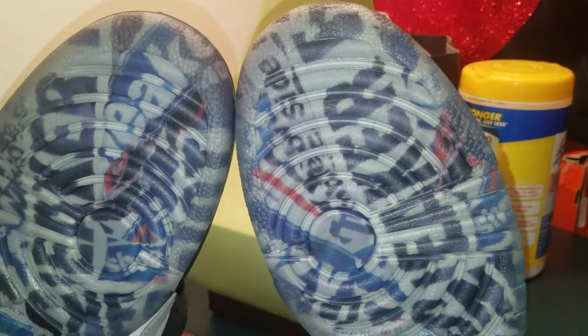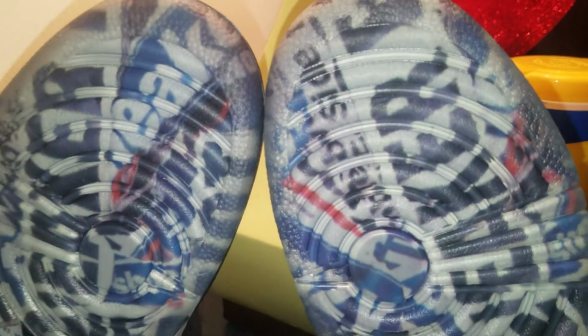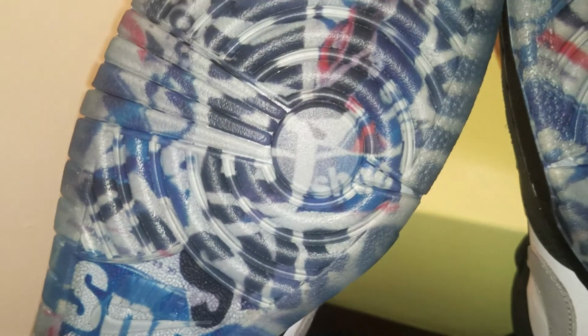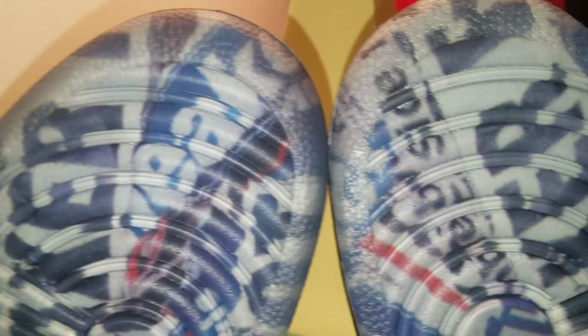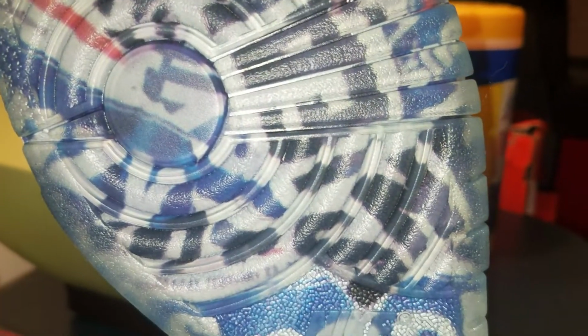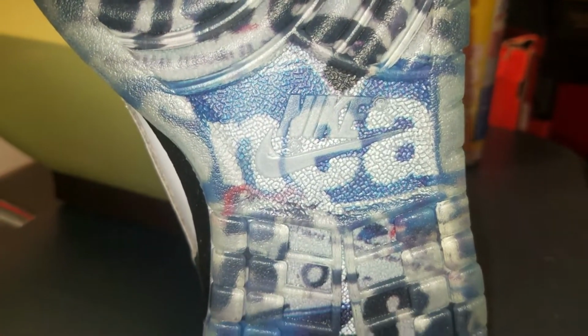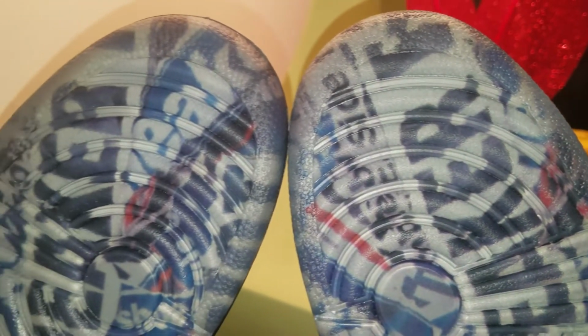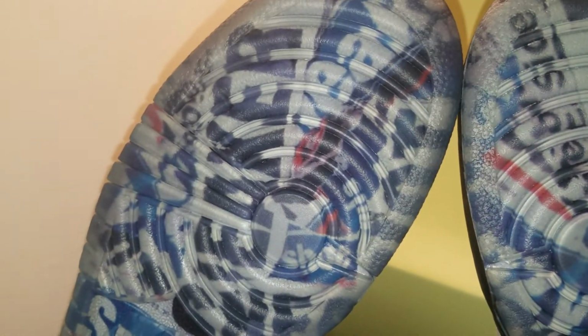You got the words shoe, side, and sneaker written on the bottom, cut up and broken up. Let me know if you guys got these, man. It's got a translucent outsole with all that wording underneath it. Very dope shoe, man. This was an exclusive pickup that I was able to get before the actual drop in drawing, and I picked it up today. I was able to get it sent through UPS today.